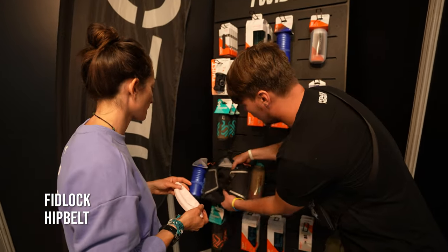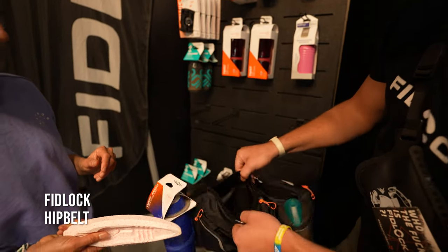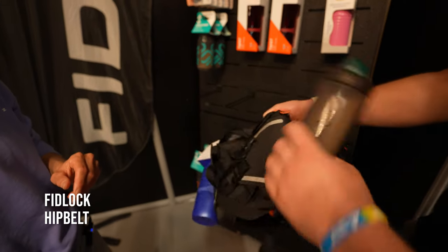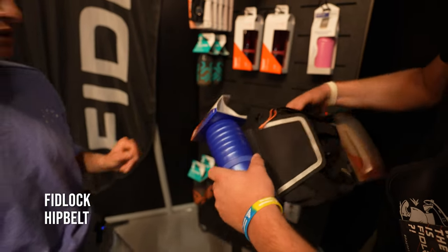And the newest one is our hip belt. Ooh, really nice. Also comes with a nice dry bag pocket, also attachable. Oh, that's for the bottles. Really clever.